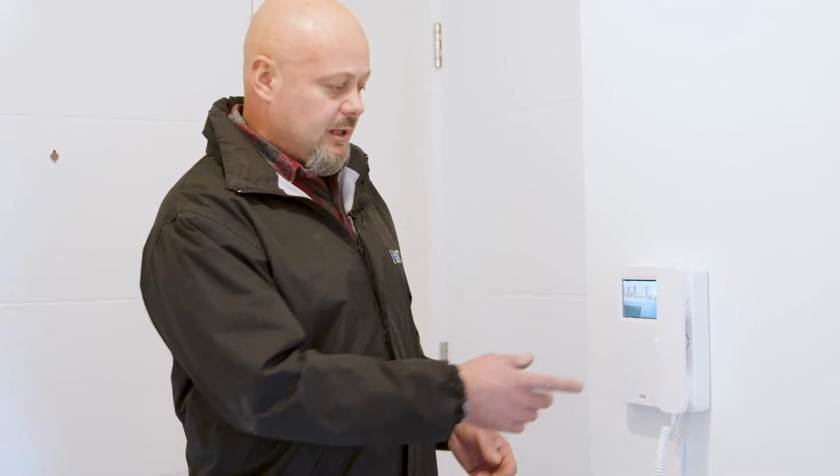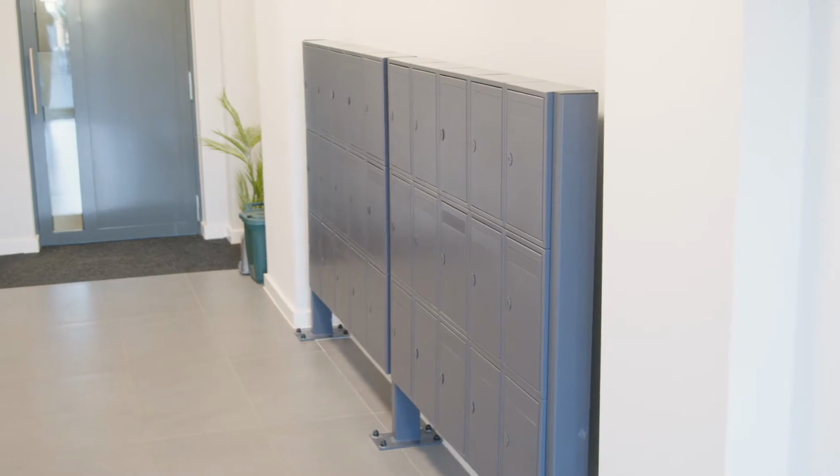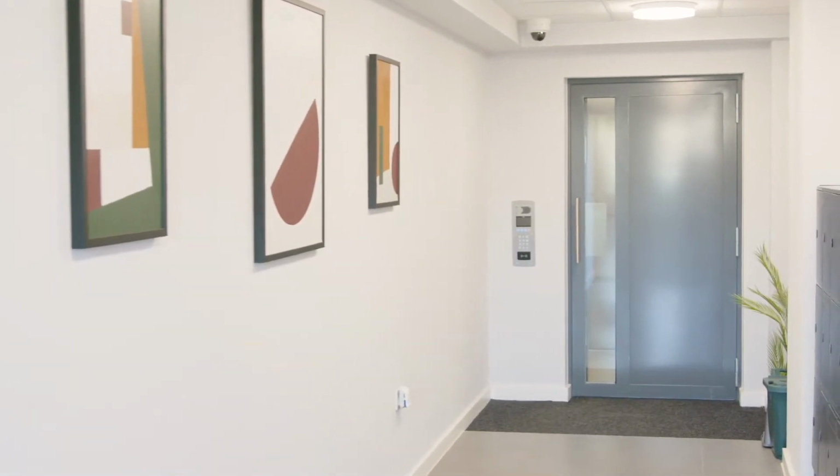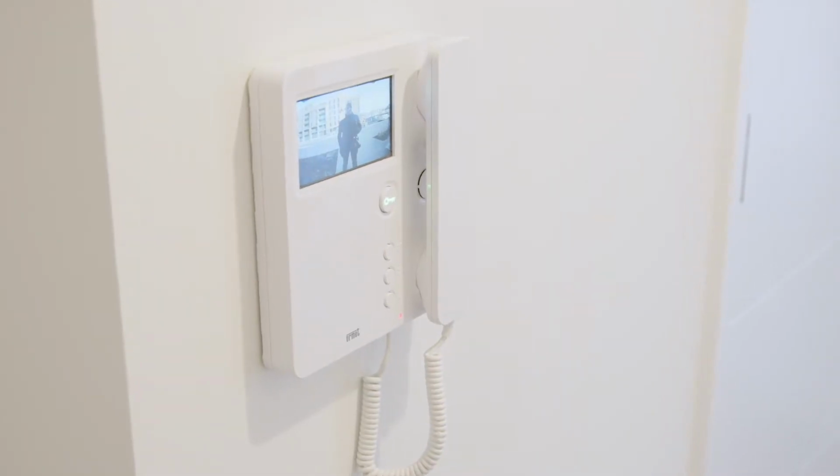Equally, you can push the button for a second time and then you can view your internal postal lobby. So if you've got a delivery driver down there and you've let him in and said, "Drop it in the postal lobby," you can then view it from here, see that he's dropped that parcel. You can then either go down and collect your parcel, or it can come up to the apartment.